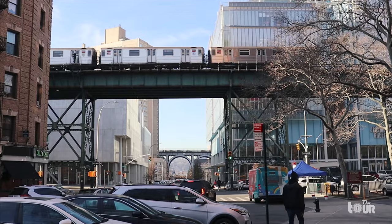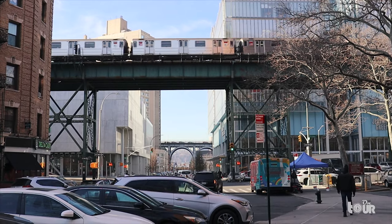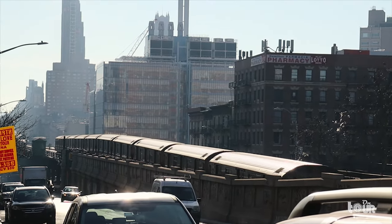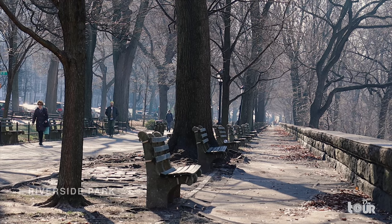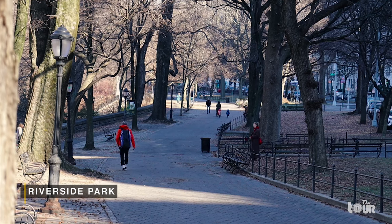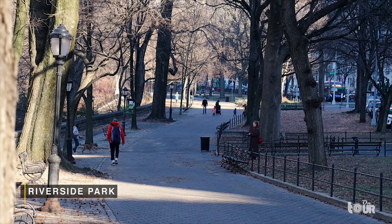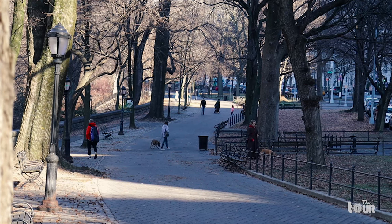On this ride, we go back underground as the train takes us to our next destination. And the train cars slide into the tunnels of the subway, taking us to the border of the Greater Harlem area in the neighborhood of Morningside Heights. This is Riverside Drive, one of the longest connecting trails in Manhattan.